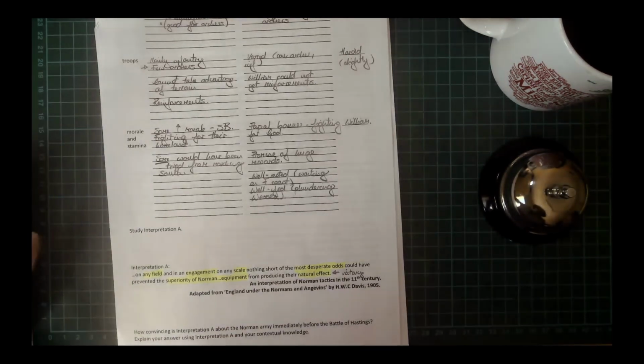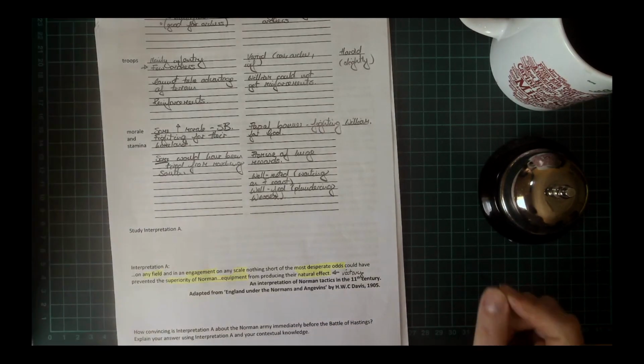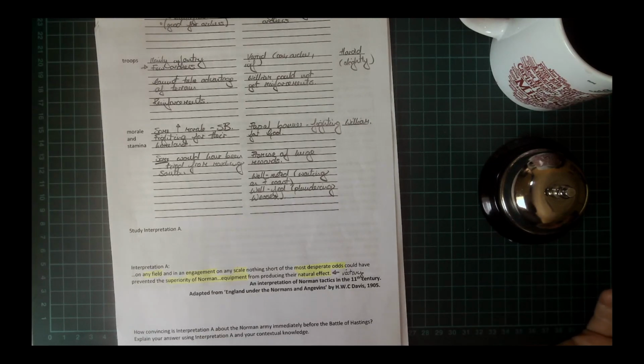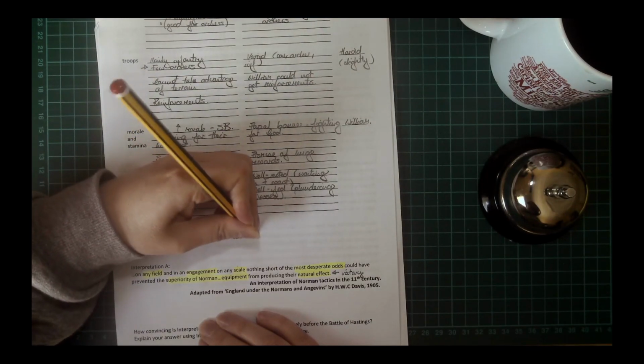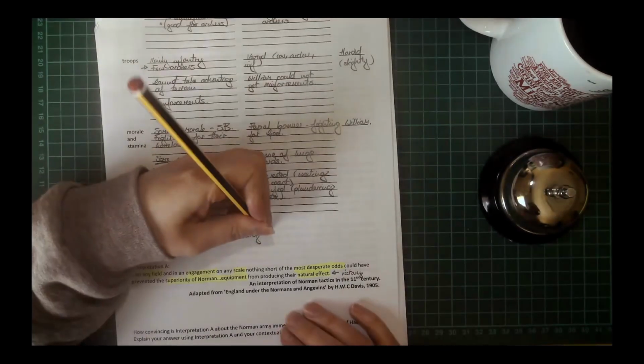Now, what we now need to do is compare this argument to our own knowledge. And on the one hand, we can talk about equipment that the Normans had that not many other people did, which is cavalry. And we can use that to discuss how cavalry was really effective in dealing with the standard tactic at the time, which is the shield wall.